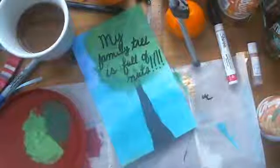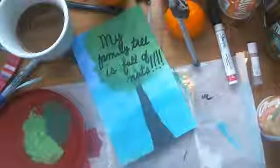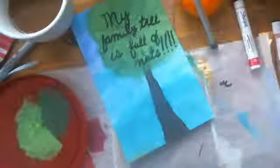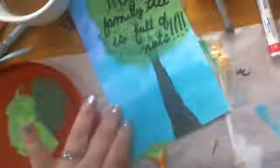See that? Let's see if I can zoom in a little bit without distorting it. Yeah, that'll have to work, I guess. But I'm just adding some grass to make it a little more arty.